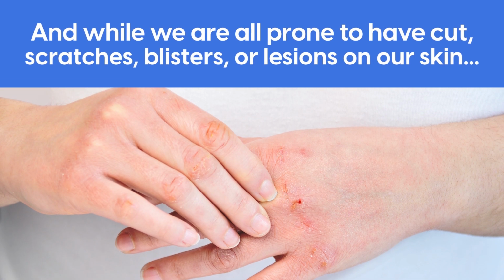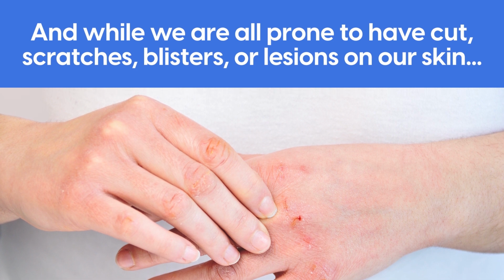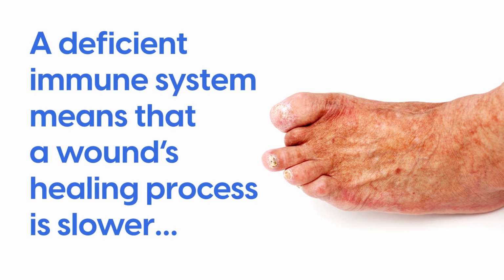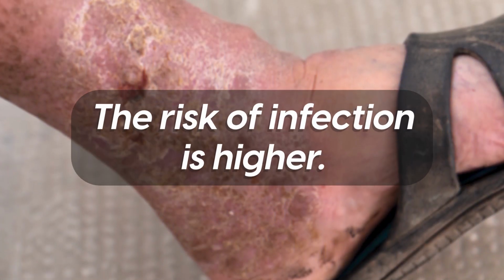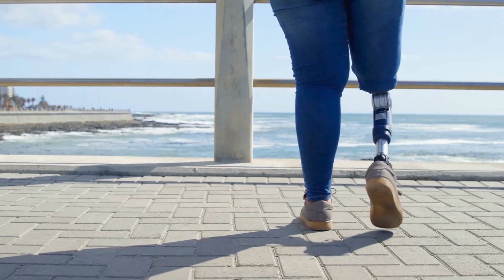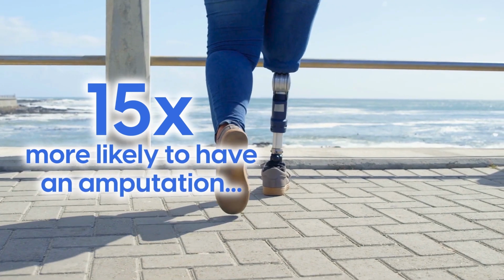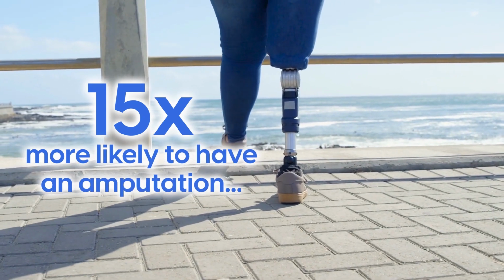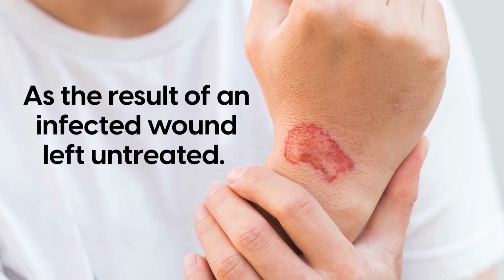And while we are all prone to have cuts, scratches, blisters, or lesions on our skin, a deficient immune system means that a wound's healing process is slower. And additionally, the risk of infection is higher. It's been found that people with diabetes are 15 times more likely to have an amputation as the result of an infected wound left untreated.